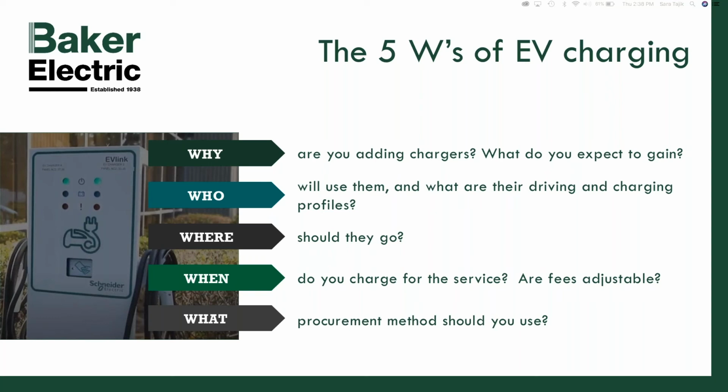Last, what procurement method should you use? Certain publicly funded programs and grants are going to obviously point you in a specific direction with this, so you may have some limited options depending on how you're funding this. But it is important to know, for now and in the future as you will be growing the infrastructure, that there are a lot of options out there. The obvious is to roll it into your construction costs. Additionally, you can go and purchase directly from the manufacturers.